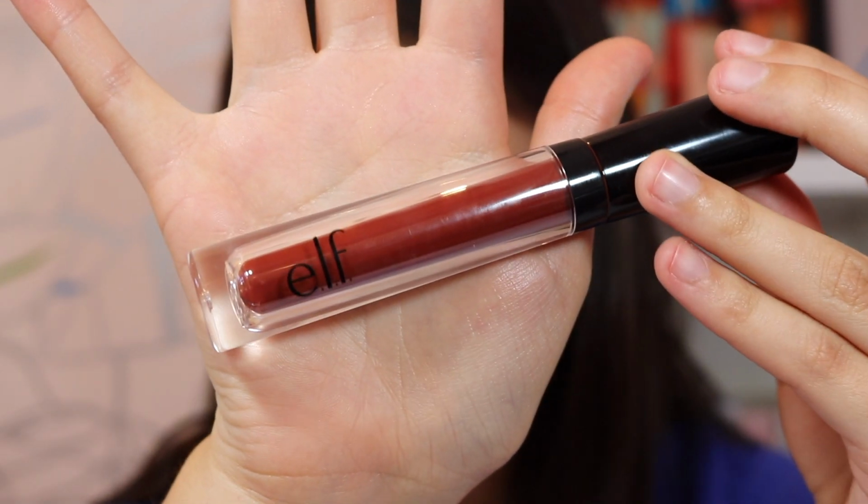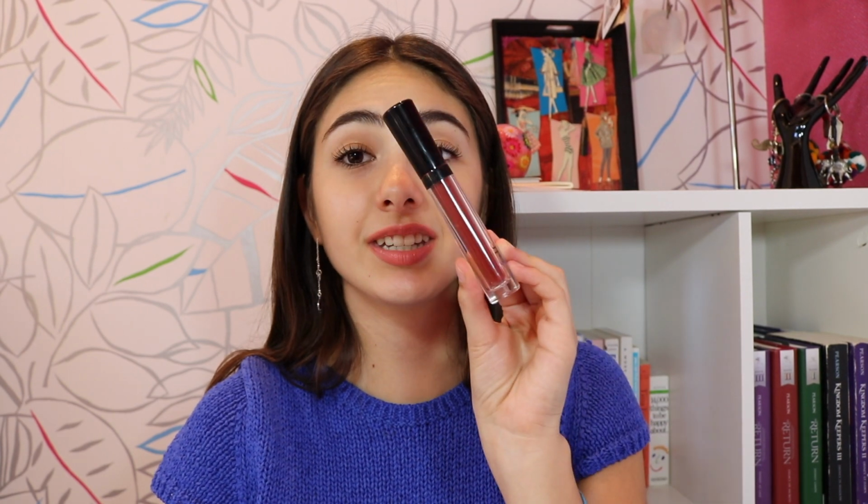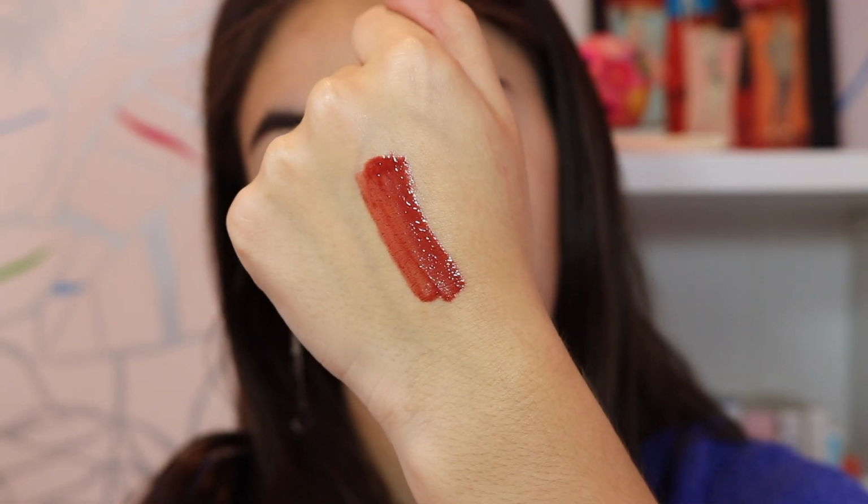Next, I have a drugstore product, and this is the e.l.f. lip oil. e.l.f. never has the names on their packaging. This is the e.l.f. lip oil, I guess, in Raspberry Truffle Kiss, and it smells good. It's literally just a lip oil with color in it. So this color looks super intimidating, right? It looks super dark and like, ooh, it's gonna be a little hard to apply.